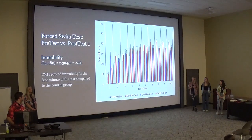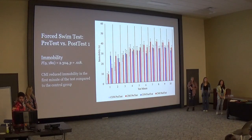So when looking at the forced swim test, we had them swim 3 separate times. And this first graph is comparing the rats before they received any treatment intervention and about 24 hours after their last injection of clomipramine after almost 4 weeks of testing. So we see a main effect of immobility in that CMI reduced immobility in rats for the first minute of the test.